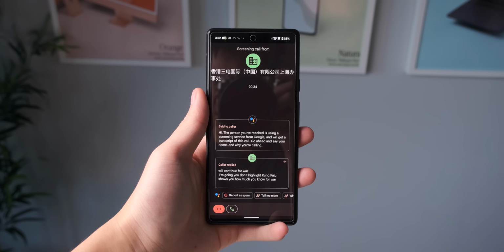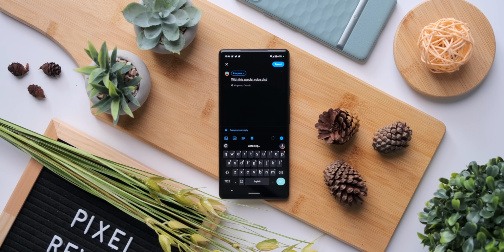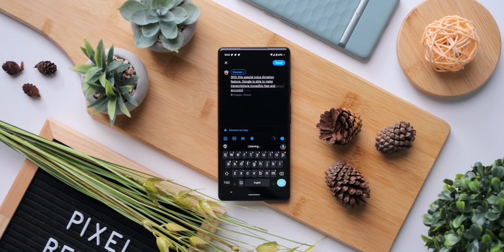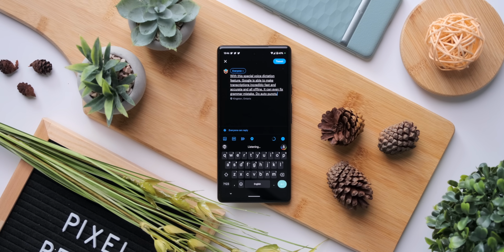While I'm not going to go into the details of Android 12, I will say that all smart features from the Pixel 6 and 6 Pro are brought down to the 6a, like call screening, which lets Google Assistant take unknown calls instead and helps you avoid scam calls, and best of all, an insanely powerful voice dictation feature on the Pixel 6 series. With this special voice dictation feature, Google is able to make transcriptions incredibly fast and accurate and all offline. It can even fix grammar mistakes, do auto punctuation, and even send by voice.